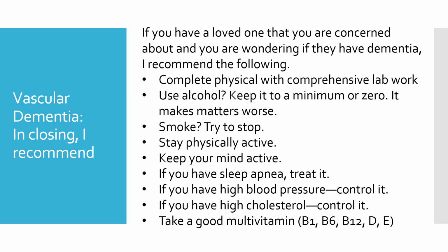If they have high blood pressure, then do your best to control it. Try to keep it at those ideal numbers of 120 over 80. If you have high cholesterol, do your best to keep it down because the faster that sticks to your vessel walls, the more problems you're going to have. I also recommend that you add omega 3s to your diet to help with the cholesterol issues. And make sure you take a good multivitamin because they have really found that deficiencies in B1, B6, B12, vitamin D, and vitamin E are a lot of times an issue in these patients.